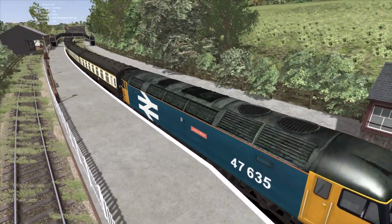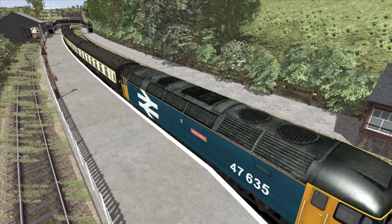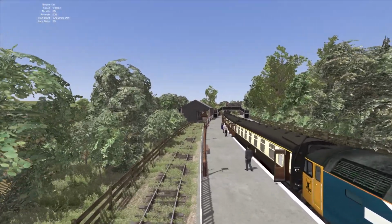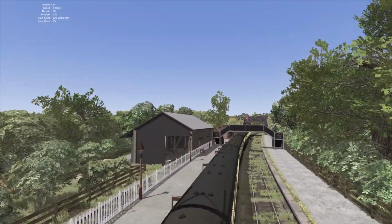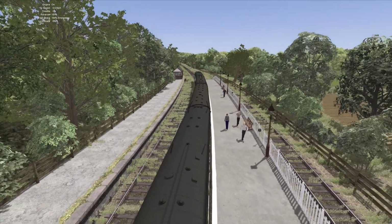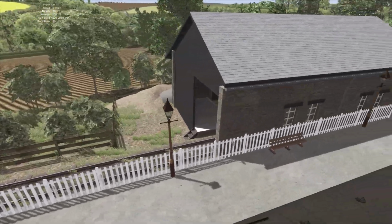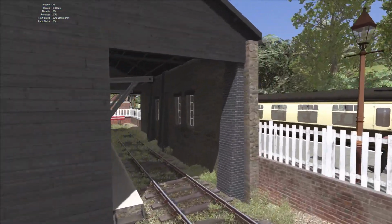So yeah, it's an interesting one. I don't really know what is going to be happening with the North Somerset. If anyone knows anything about the route or the railway, let me know. But yeah, this is a fictional what-if kind of thing. It's just a completely made-up representation of the North Somerset, of what it could be like. So we have this goods shed here as well, which looks really smart.